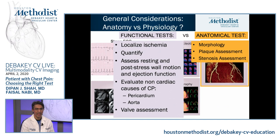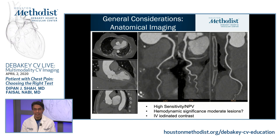Some of the techniques like MRI and echocardiography also allow you to evaluate other causes of chest pain. This includes conditions that affect the pericardium, the aorta, or maybe even valvular heart disease. So as we delve a little bit further into this, I want to keep it general right now, to bring everyone on the same page as we move forward. So let's talk a little bit about anatomical imaging.